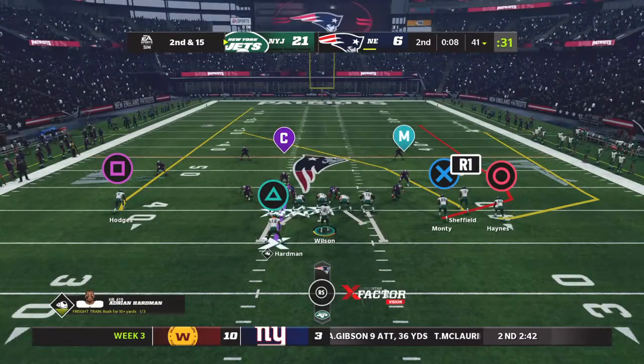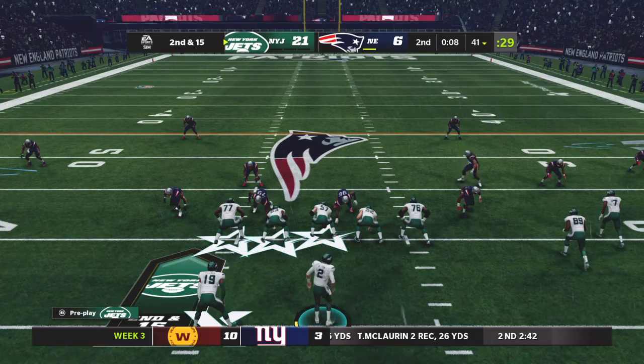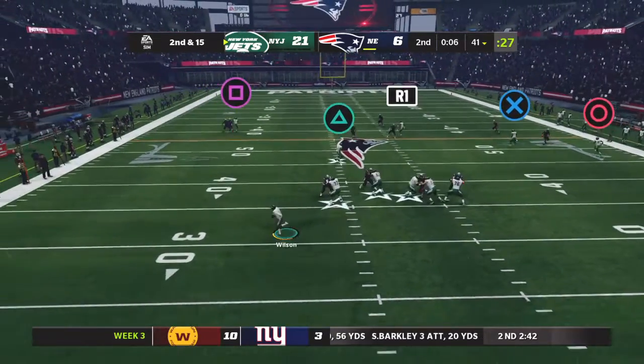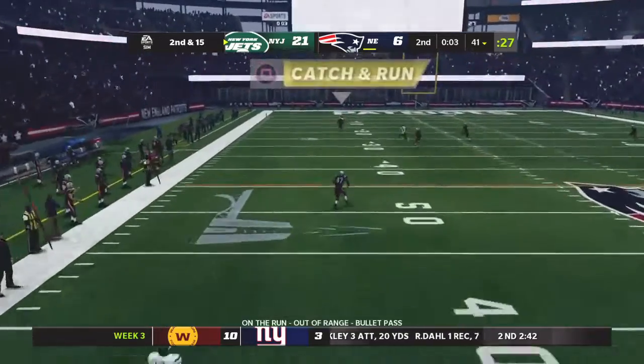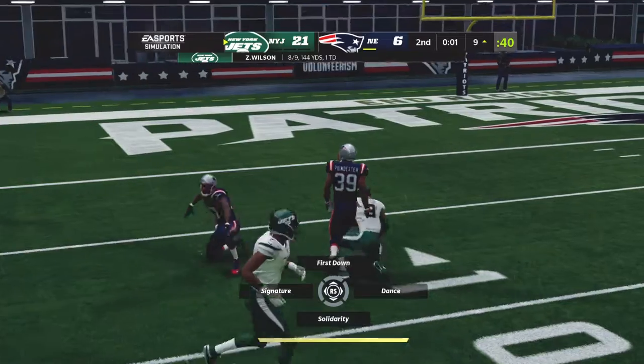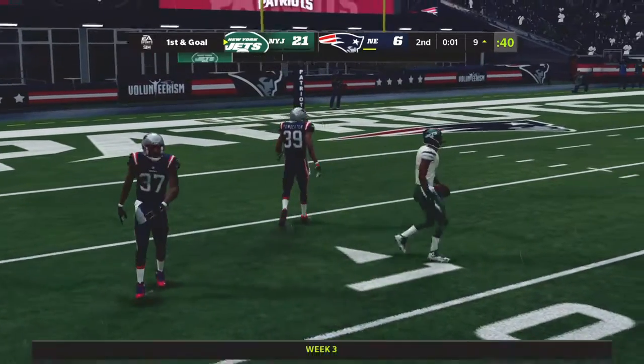So the illegal forward pass also costs him a down, and now it's 2nd and long. Throwing is Wilson. Forced out to his left. Now he'll let it go on the run. Deep left side. Got a man. It's caught inside the 10.